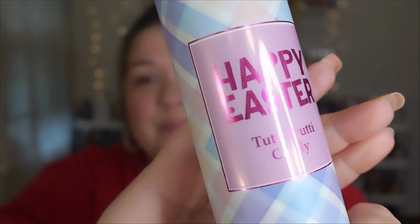We have some comparisons. You know your girl couldn't help herself. One that it's being compared to a lot, and I've seen this a lot, is none other than Tutti Frutti Candy. This is, I believe, the version from 2022. Scent notes are sweet jelly beans, mixed berries, and sugared lemon.